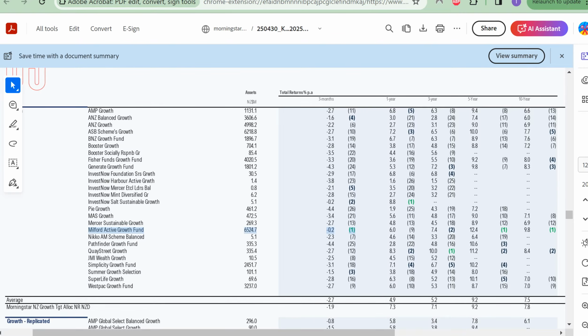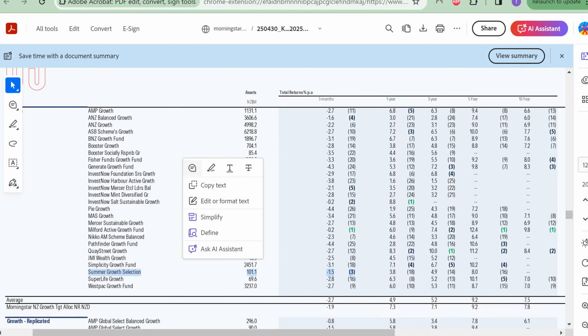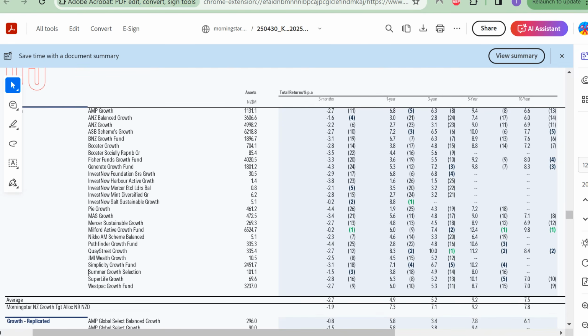And the reason for that is because it's performed a negative 0.2%. The second one, of course, this is all rounding, was the Invest Now Sustainable Growth Fund. And then you can see number 3 here is the Summer, which is minus 1. So that obviously is worse than minus 0.2.